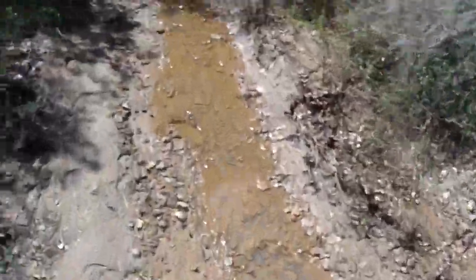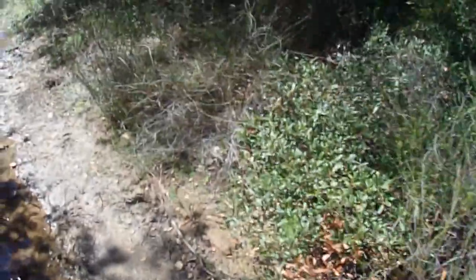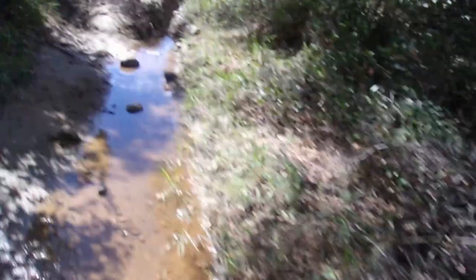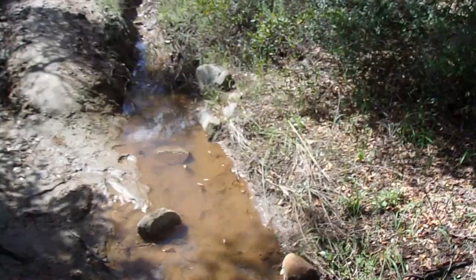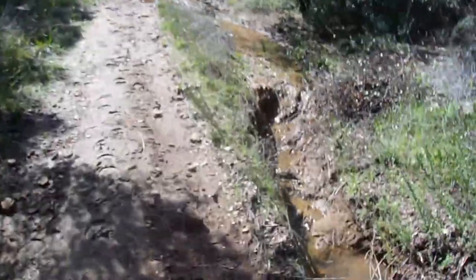This rainy season has definitely been superlative, at least in comparison and contrast to previous years. So, should be getting close to Four Corners, but the going's a little slow occasionally because of the constant creek here. Nice to see water though.